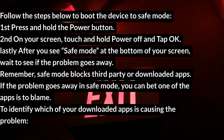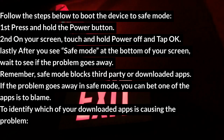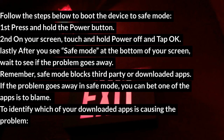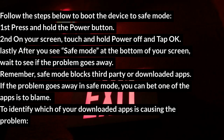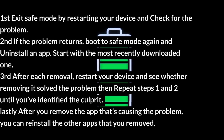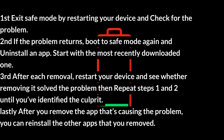If the problem goes away in safe mode, you can bet one of the apps is to blame. To identify which of your downloaded apps is causing the problem, first exit safe mode by restarting your device and check for the problem. Second, if the problem returns, boot to safe mode again and uninstall an app. Start with the most recently downloaded one.